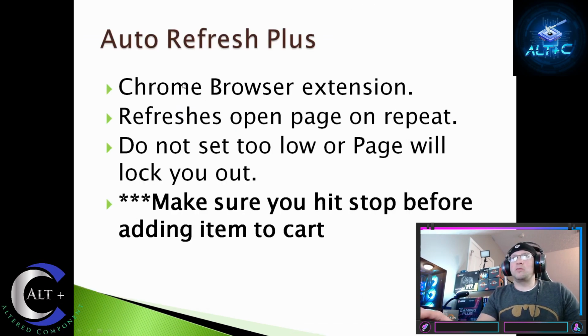Keys with the Auto Refresh Plus: it's a Chrome browser extension. It refreshes to open the page on repeat. Do not set too low or a page will lock you out. Many of these sites are putting it to where if you're just spamming the F5 key or you're just spamming refresh, it will lock you out for a period of time. Make sure you stop the refresh before adding an item to cart. This is applicable to all sites. If you add to cart and then it's still refreshing, it's going to drop it out of your cart and you're going to be a sad camper.